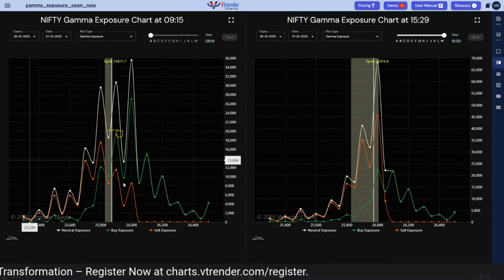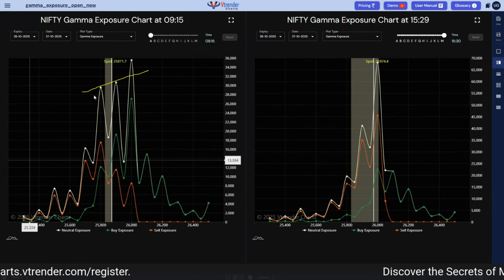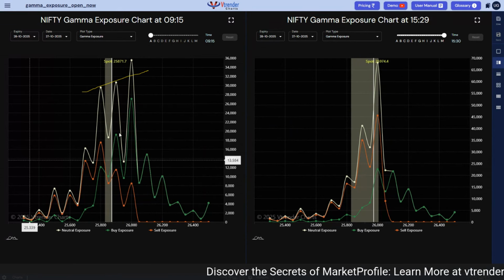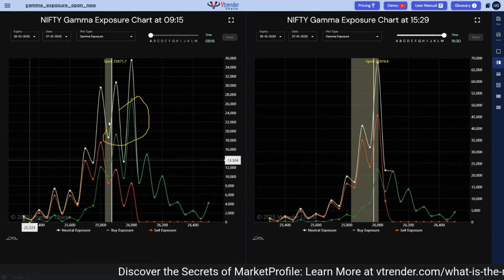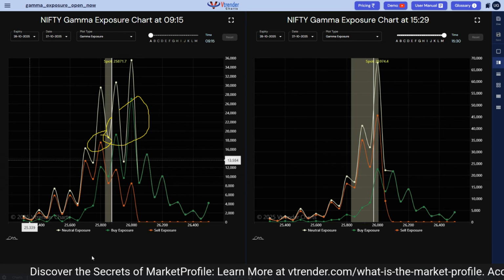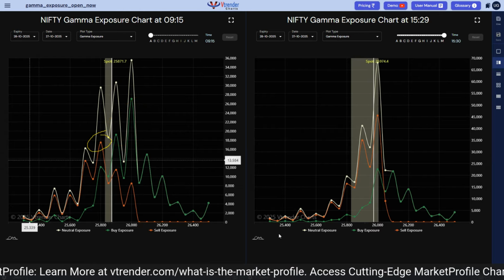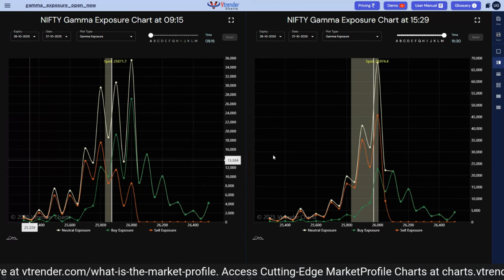But then the higher open caused this to change. And you can see how we had these three peaks, of which two were long gamma, and this 25,800 was short gamma, which is where the spot was closing on Friday. But then things kept changing today.